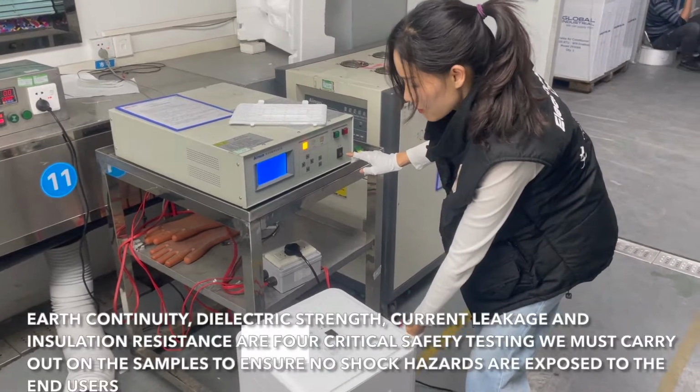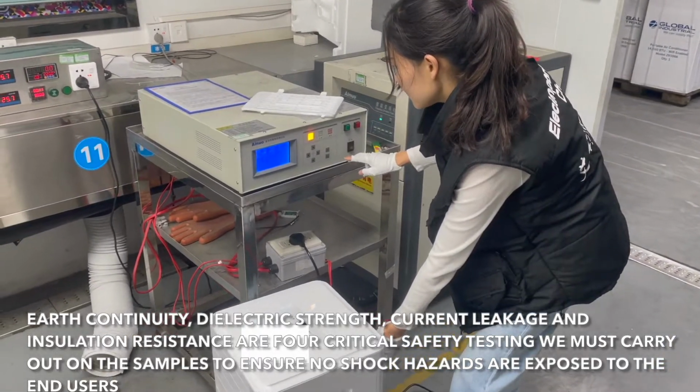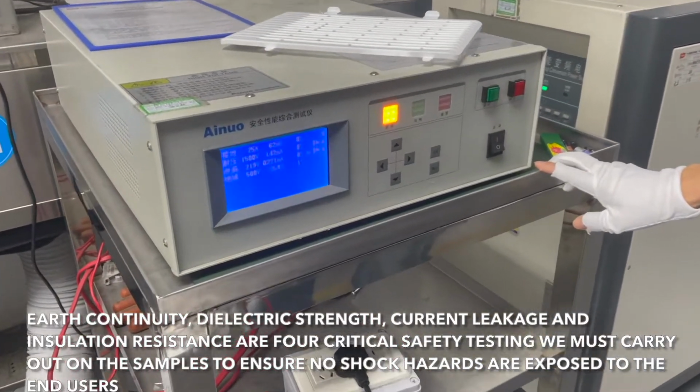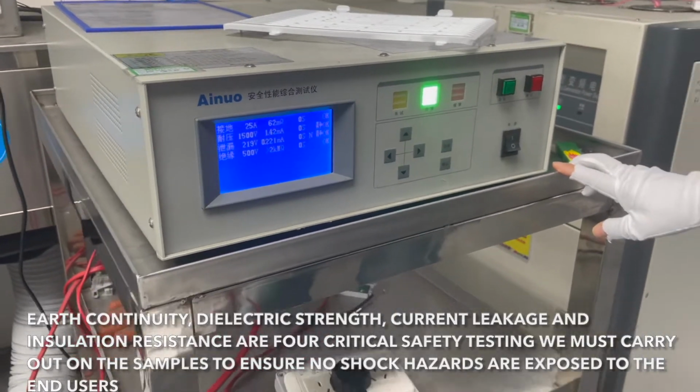Earth continuity, dielectric strength, current leakage, and insulation resistance are 4 critical safety tests we must carry out on the samples to ensure no shock hazards are exposed to the end users.